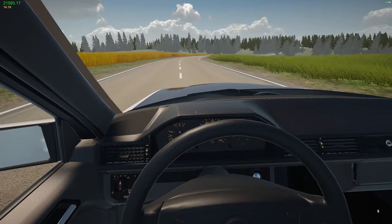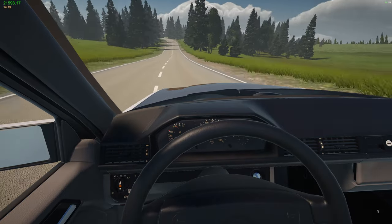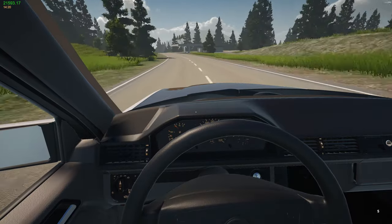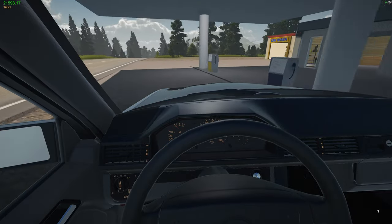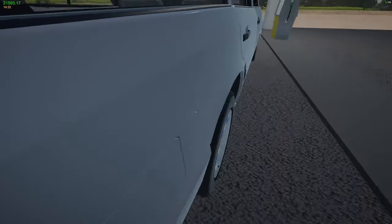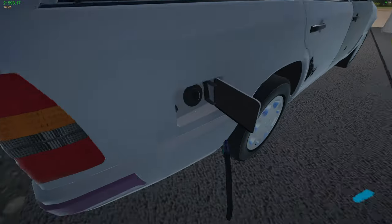I'm quite scared of turning it. Whoa! I think we need to put different springs on. It's just a little too jumpy for my liking. Okay, let's get some fuel in this thing. Hopefully this is the diesel gun. Yep.